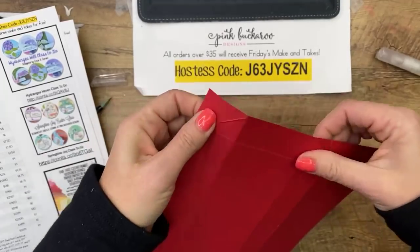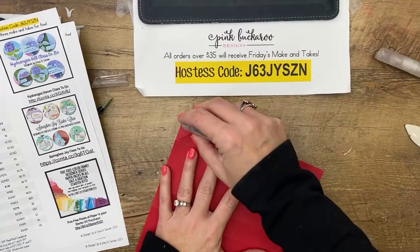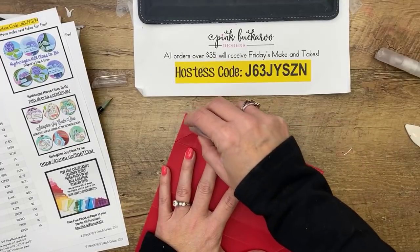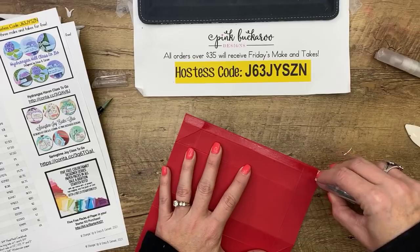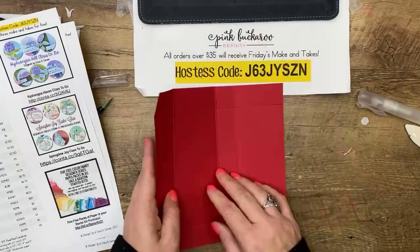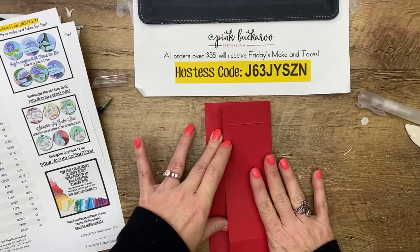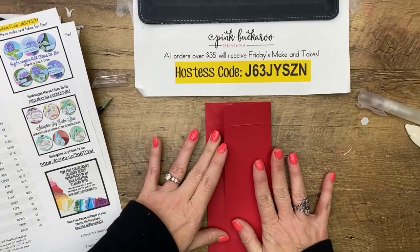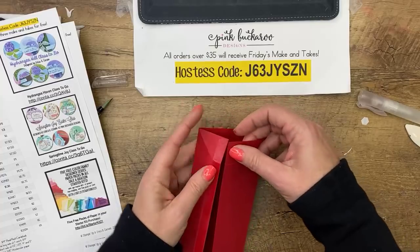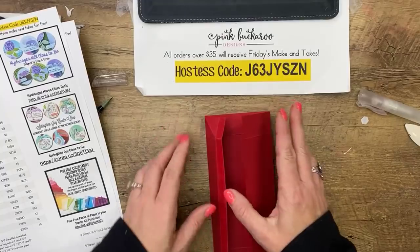All right, there we go. Now, I'm going to use my Stamp and Seal, but I would recommend Stamp and Seal Plus, Tear and Tape, or Tombow. But I'm just going to go for it because I don't know where my Stamp and Seal Plus is. So I've put adhesive all the way across there. I'm going to fold in and then fold over, and they should line up. If you cut your paper straight, they should line up.